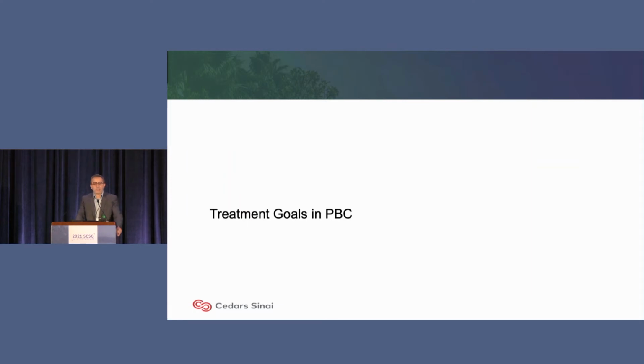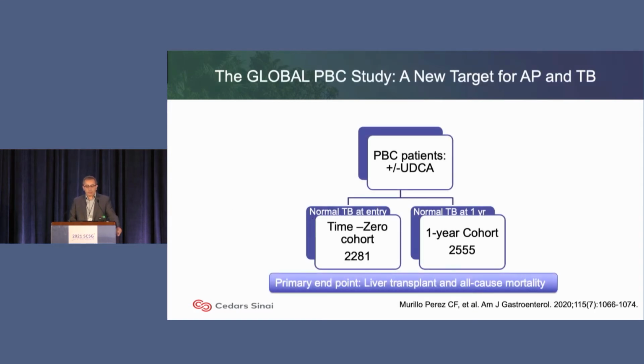Now, when we treat patients with PBC, we have some laboratory tests we use to monitor response. We usually use a combination of alkaline phosphatase and bilirubin. Recently, the Global PBC group updated their data. This is the group that published the original study by Lammers et al. That led to the adoption of the importance of bringing the alkaline phosphatase to less than 2 times the upper limit of normal and trying to normalize the bilirubin.